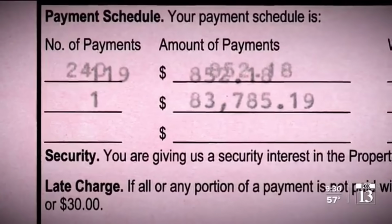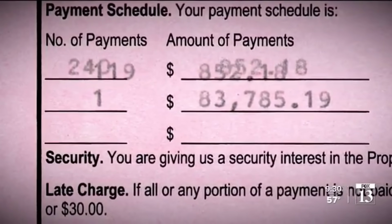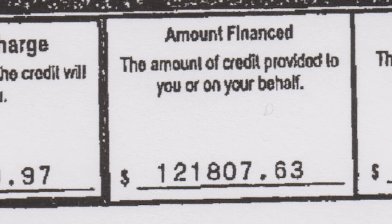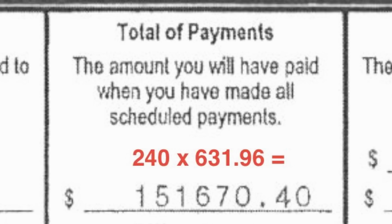Now, in a follow-up released by the station on Tuesday, 3 additional customers came forward with nearly identical situations. All 4 of the RVs in question were purchased between 2013 and 2015 at the Draper, Utah General RV location. All were loans between $100,000 and $200,000. All list a total amount paid, or the amount you will have paid when you have made all scheduled payments, a number equal to 240 monthly payments times the monthly payment amount.